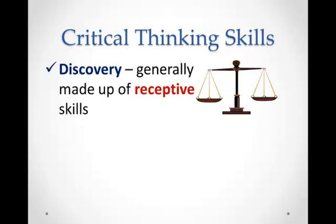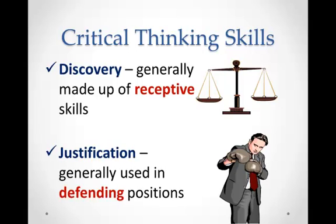Critical thinking skills can be subdivided into two different types. Skills of discovery involve receptive skills. It involves evaluating evidence and arguments, understanding and judging the relevance of evidence and reasoning, and then understanding how inferences work. Skills of justification are much more expressive.